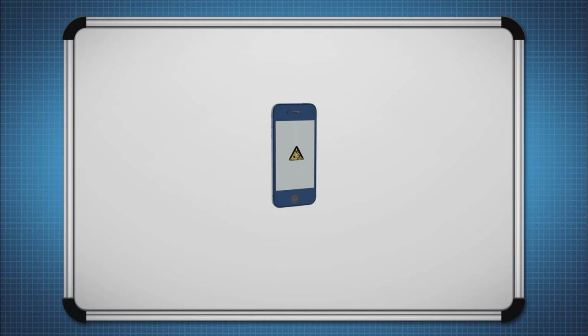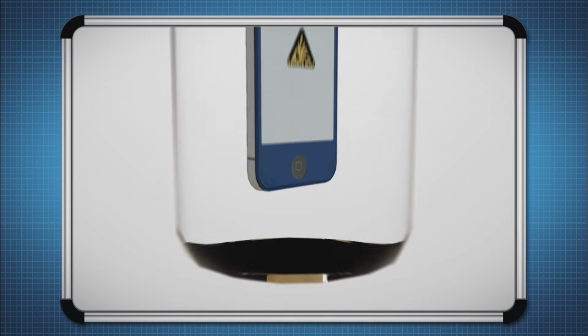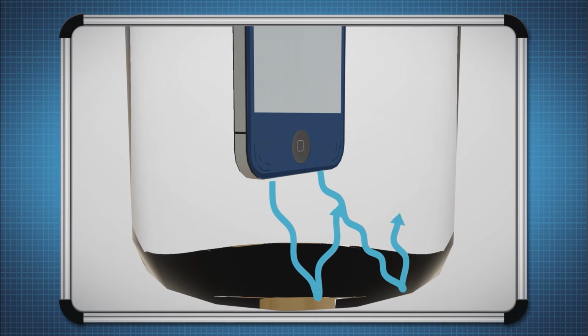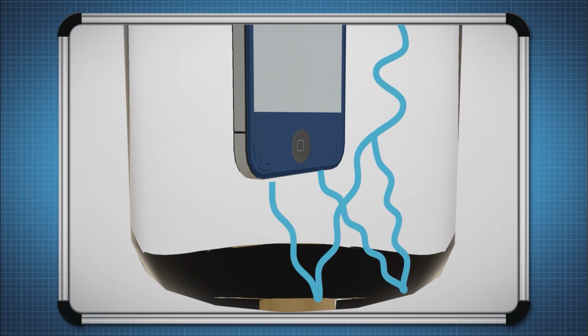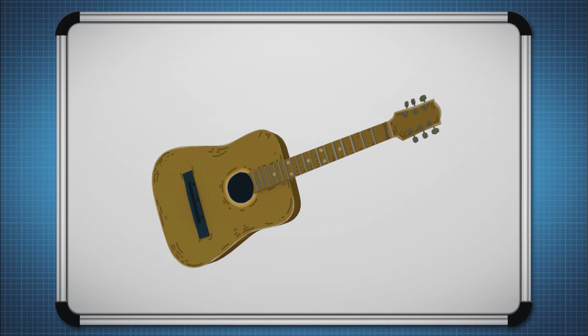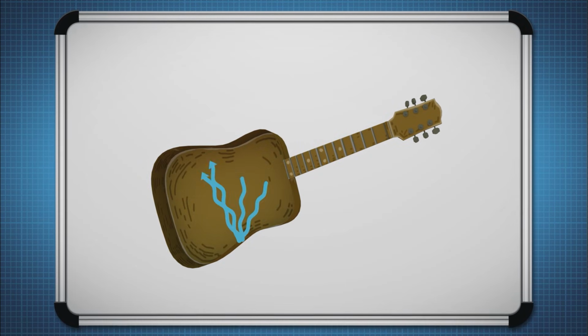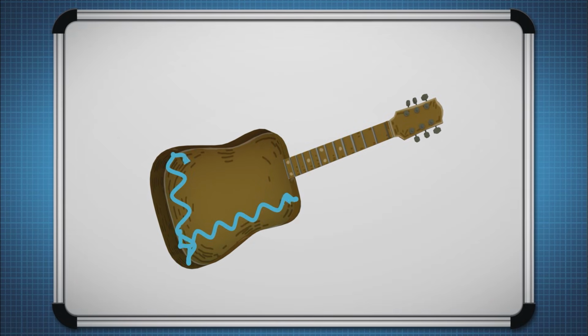When I put my phone into the glass, the glass acts as a resonance chamber. The sound waves bounce around inside the glass, and they combine and stack on top of each other. This makes the sound louder. Resonance chambers are used by musical instruments like an acoustic guitar. The wooden chamber bounces the sound waves around, and the sound waves build on each other to make the sound louder.